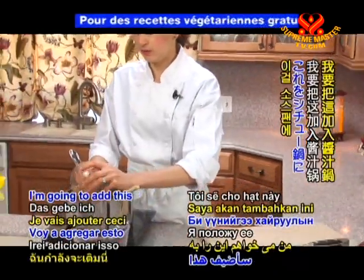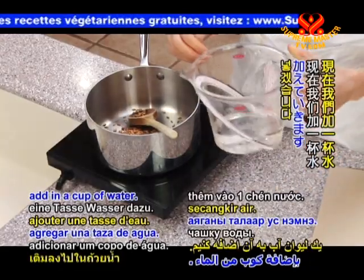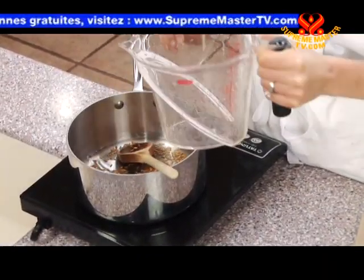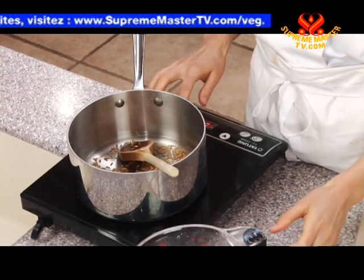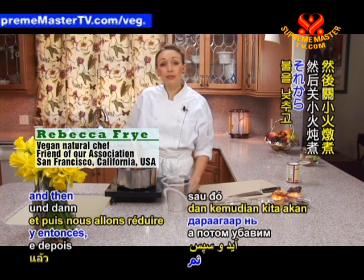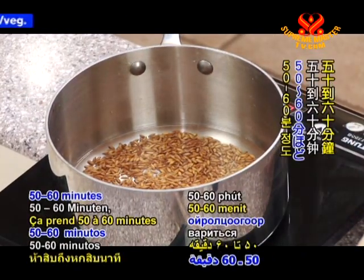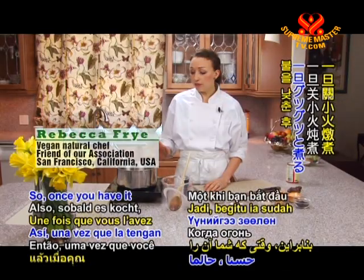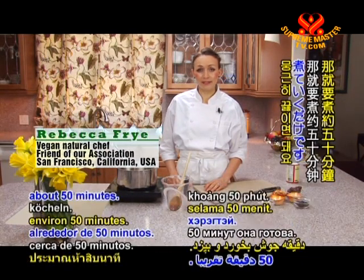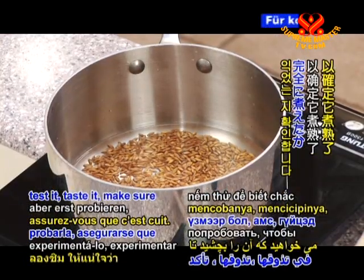We're going to add this to our saucepan. So now we're going to add in a cup of water. First we're going to bring this to a boil, and then we're going to reduce it down to a simmer. It takes about 50 to 60 minutes for spelt to cook. So once you have it down to a simmer, you can just let it go and it'll cook for about 50 minutes. At the end, you'll want to taste it, make sure it's cooked through.